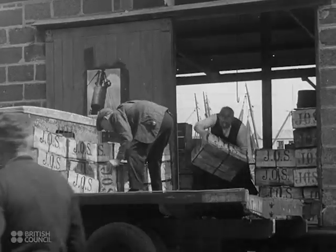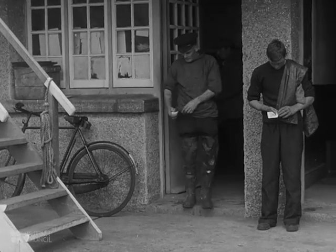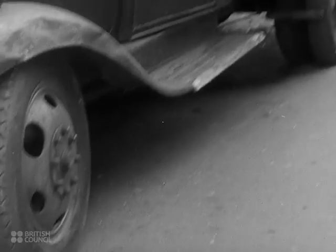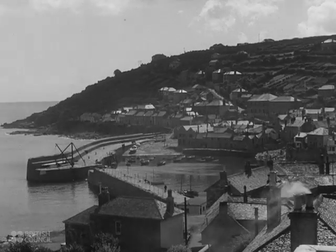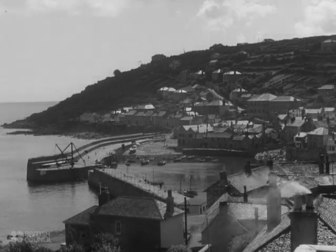The boxes are now ready to be stacked up on the lorries. The fishermen get their pay, a share of the value of the catch, which is now on its way to the towns by road and by rail. For the men who fish by night, it is now time for rest. But for others, another day's work starts in this village by the sea.